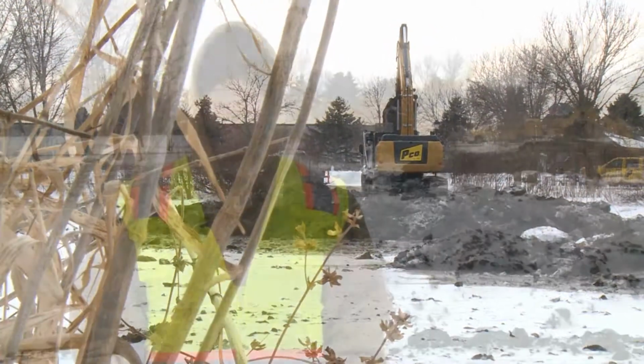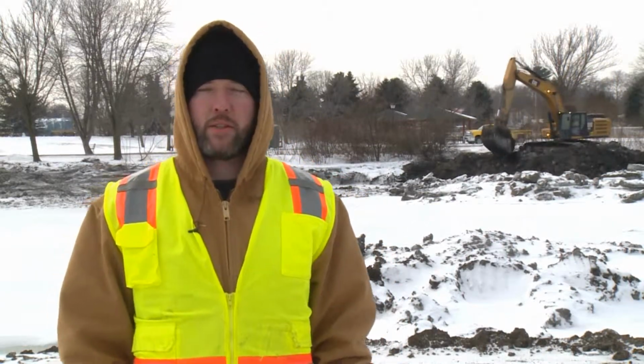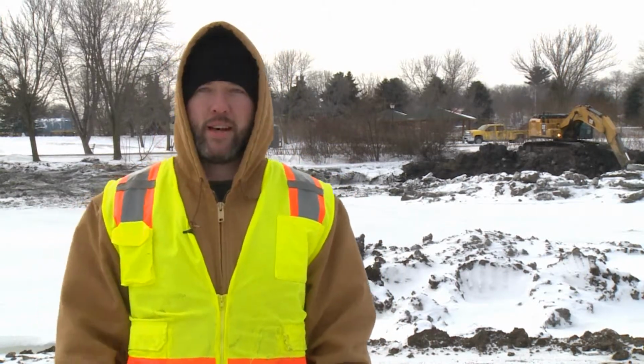So we are responsible as a city to maintain our stormwater system to make sure that we're capturing as many pollutants as we can, and debris and things of that nature, to make sure that it doesn't reach the Mississippi. In this case, this is one of the two biggest stormwater ponds in the city, one of the very oldest, so it definitely needed to be cleaned out and get back to its original function.